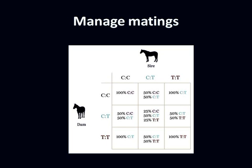So you can use this to manage your matings. If you want to produce, or more consistently produce, horses at the speed end of the spectrum, you can use these combinations. If you want to more consistently produce horses at the stamina end of the spectrum, then you can use these matings down here.